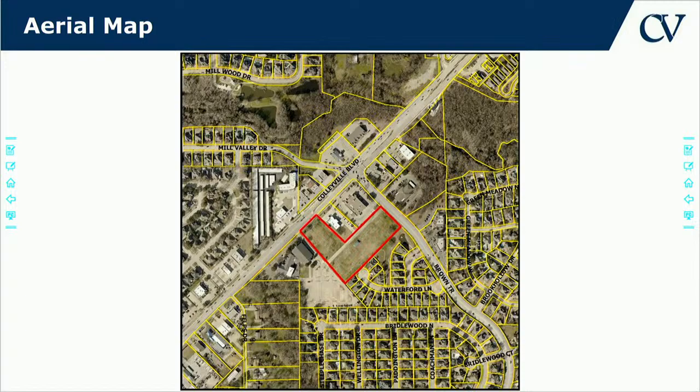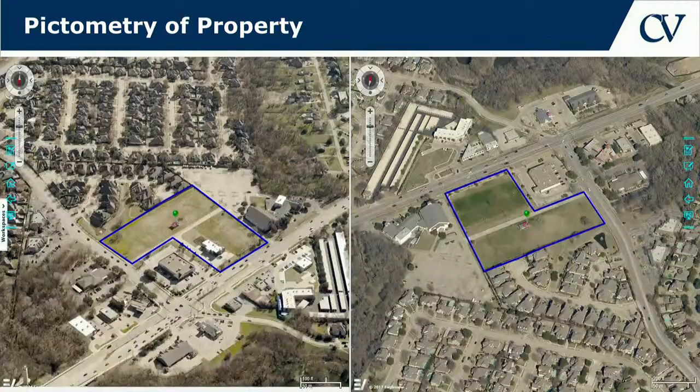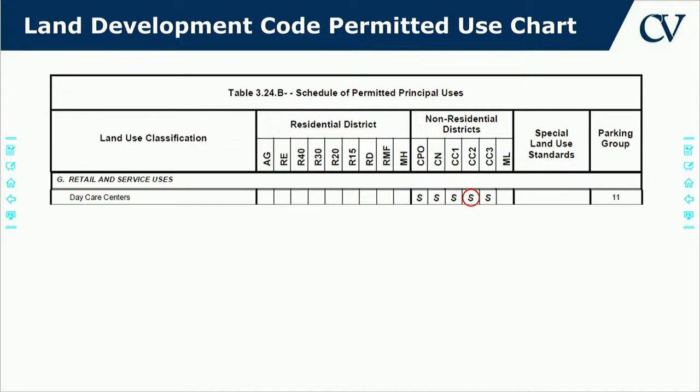Our next case will be a special use permit to allow for a daycare center at 4313 Colleyville Boulevard. This is going to be right next to Town Center Animal Hospital. It's currently CC2. There's the pictometry, and it's going to be on that front portion of the lot. There's a street that divides it in the middle, and it'll be on the front portion closest to Colleyville Boulevard. That is the street view, and daycare centers just require special use permits in all commercial zoning districts.